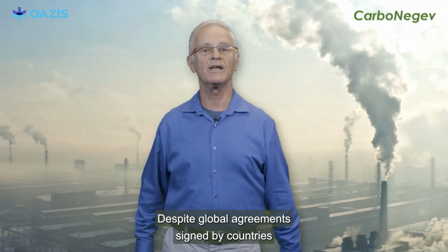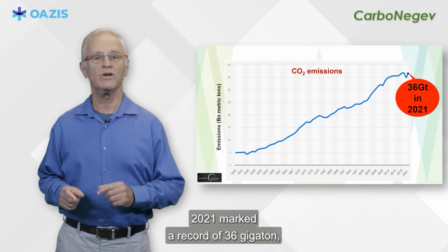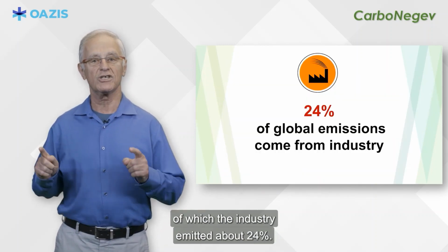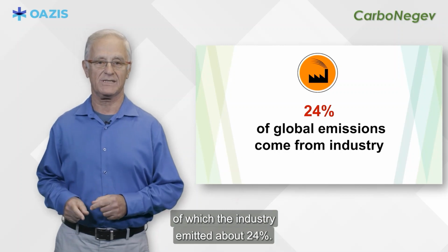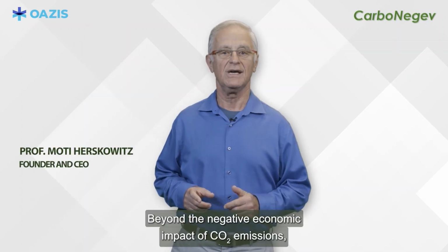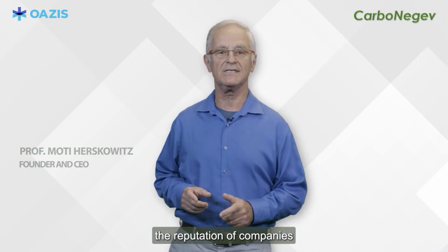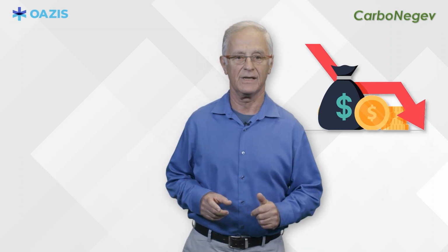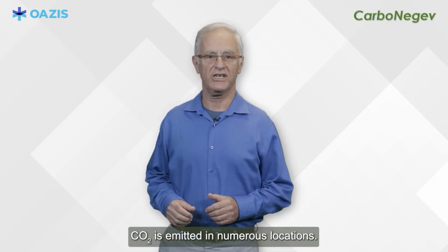Greenhouse gases, mainly CO2, are driving global warming, despite global agreements signed by countries with specific commitments to lower CO2 emissions. 2021 marked a record of 36 gigaton, of which the industry emitted about 24%. Beyond the negative economic impact of CO2 emissions, the reputations of companies could be damaged to the point that they may lose market share. CO2 is emitted in numerous locations.